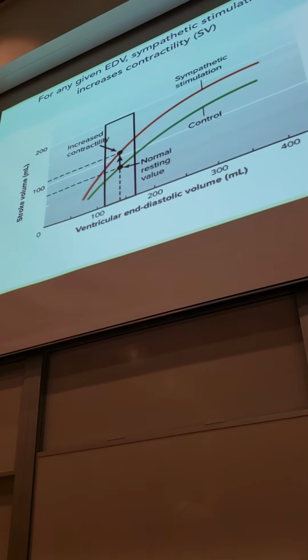Okay, if we move over to here instead, right, let's say we've got a greater preload. Okay, we've got a greater preload, right, and we have sympathetic stimulation. So preload alone brings us to here instead of here. And then the sympathetic nervous system works on top of this. Okay, so both preload and norepinephrine work on the idea of increasing the stroke volume.